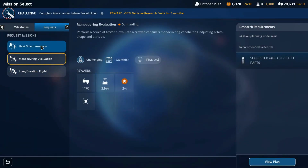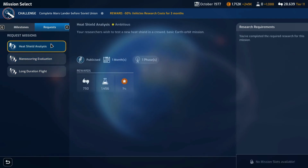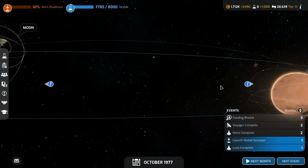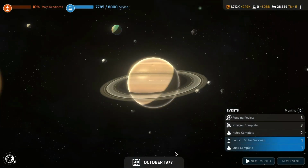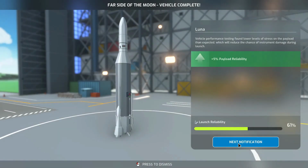But we should probably look at doing this long duration flight. But the next mission availability is reserved for the Saturn flyby. Skylab is complete. Fantastic, so we can get a space station going.